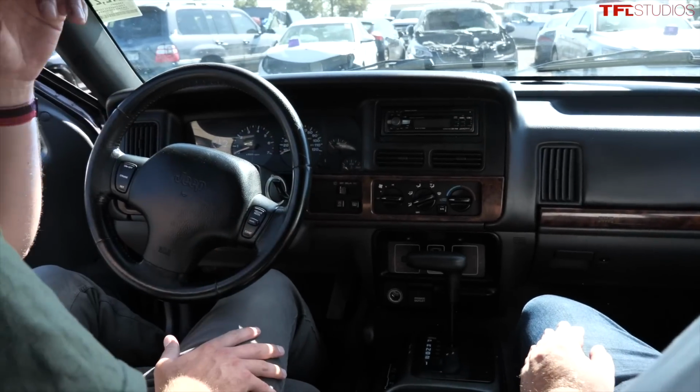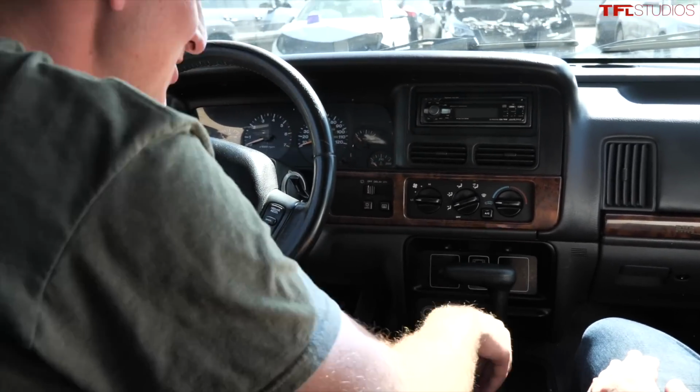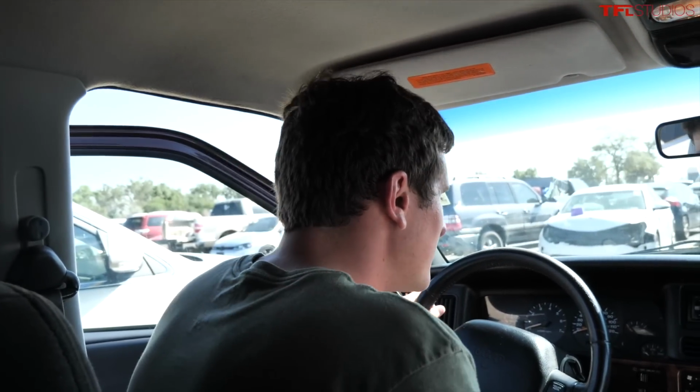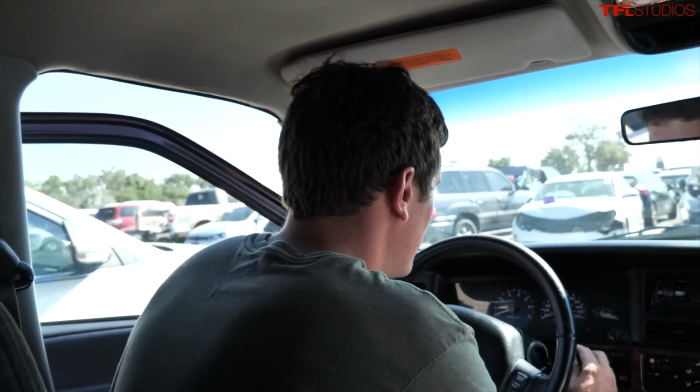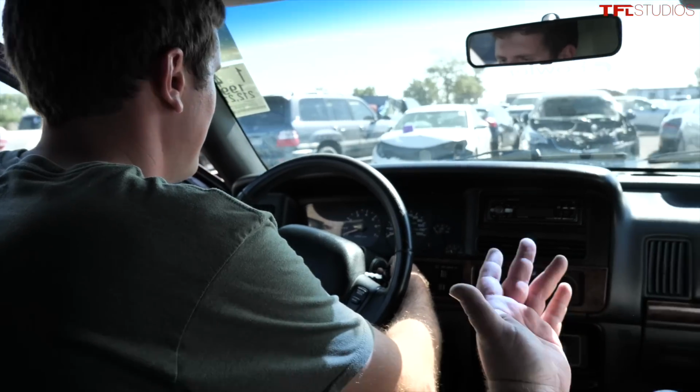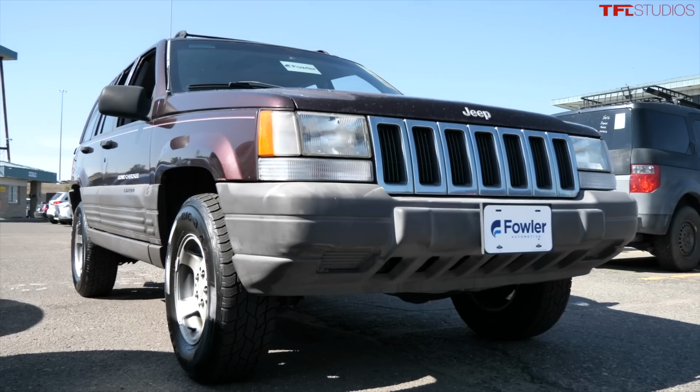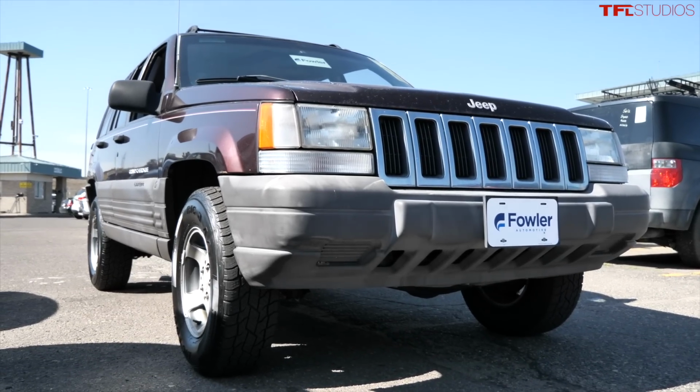I really didn't do as much pre-inspection as I probably should on this thing. I just kind of got in it, saw it didn't smell weird, saw it still had some paint on it, and now it's ours. The interior in this thing is, I think, surprisingly nice. Really nice, actually, yeah. All right, well, this bucket of magnificence is now our Jeep Grand Cherokee, thanks to Brendan, of course. Yeah, no problem.